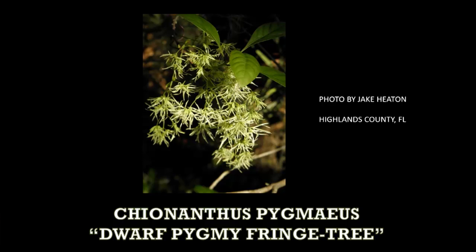All these are grafted to Chionanthus retusus, which is more resistant to the emerald ash borer. I don't know if the pygmaeus will be resistant as well. That's something we were asked about earlier. But I'm hoping that will help give it some advantages. Pygmaeus is a smaller-growing form, very similar to the Chionanthus virginicus that people are familiar with.